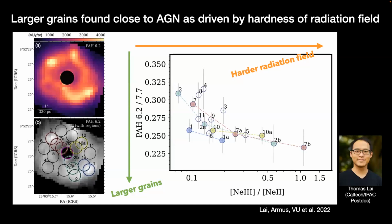Another thing that we were able to do with the MIRI data is work done by Thomas Lai, who is another postdoc within our GOALS collaboration, currently working at Caltech IPAC, and he looked at the PAH features that are available to us in the MIRI. So here is a PAH 6.2 micron map.